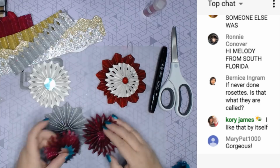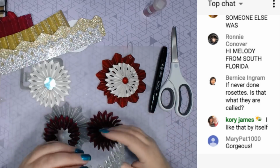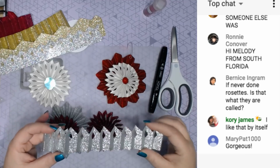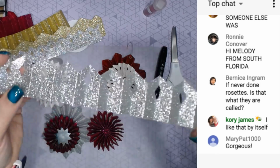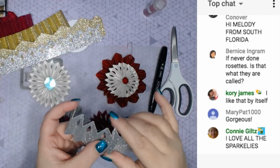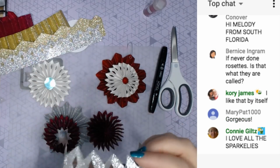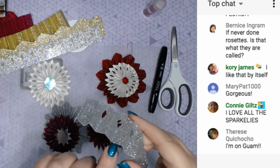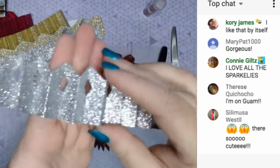So here's what they look like. I know this may be confusing. I'm going to show you step by step how to put them together, but I'm just kind of showing them to you right now. So there's holes cut in there. So this is folded, so the top fold is solid and no hole. It's hard to see the holes.